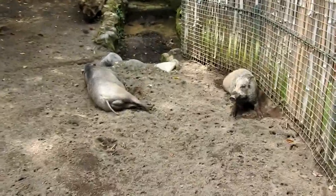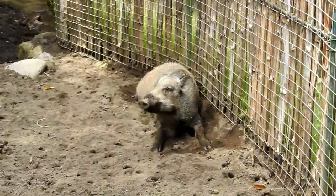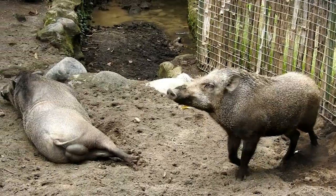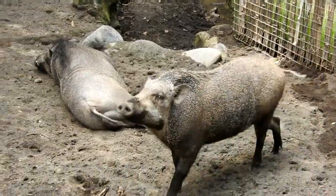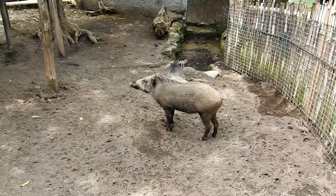The wild boar, also known as the Eurasian pig, is native to much of Eurasia and North Africa, and has been introduced to the Americas and Oceania. This species is now one of the widest ranging mammals in the world.